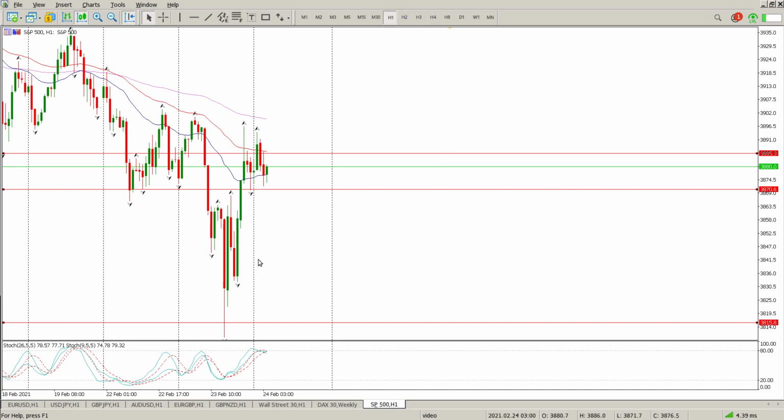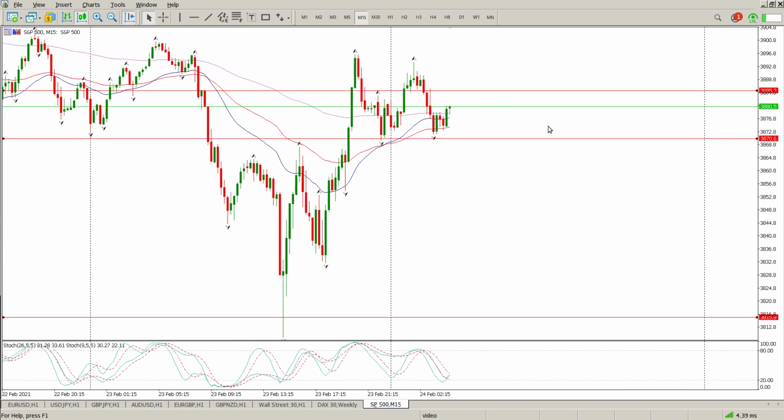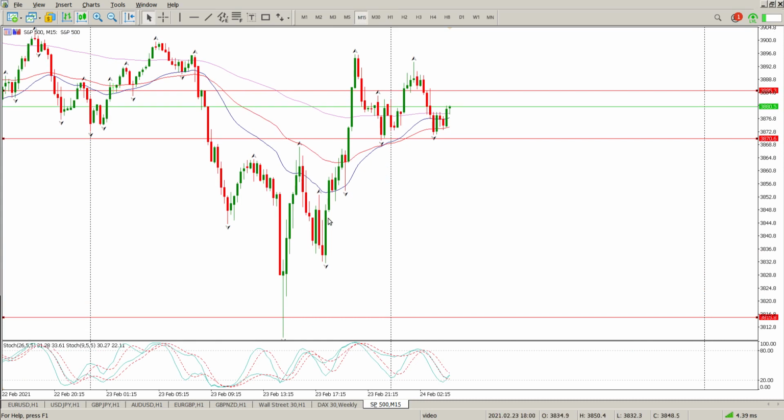But the fact that we fell all the way down to 3800 just based on noise just brings back the volatility that we've been experiencing in this market last year. So there are little gaps as well further down.